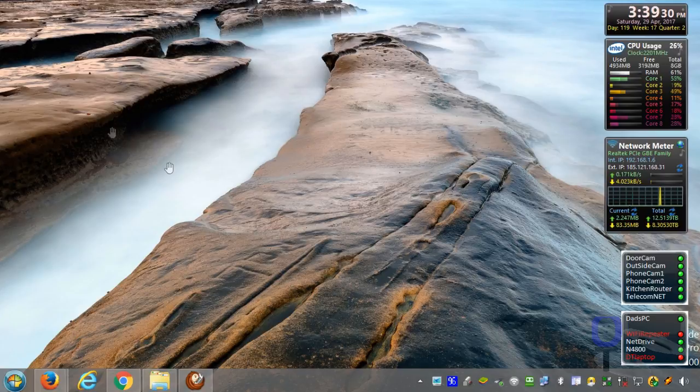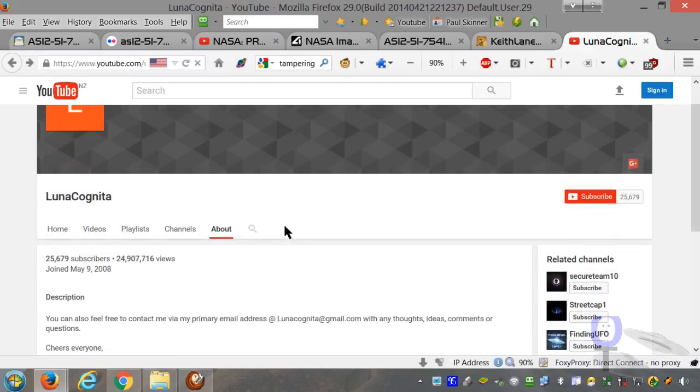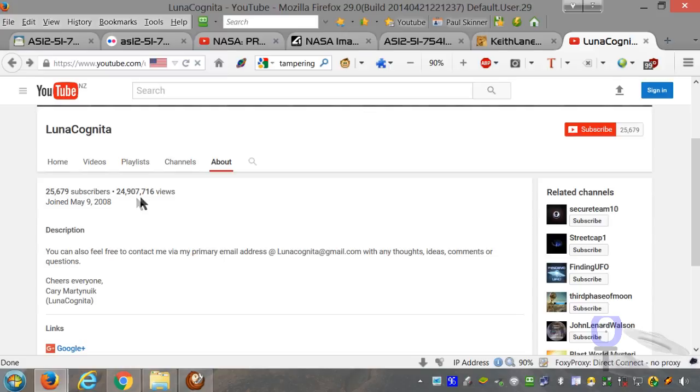So the first site I'm going to look at today was one I used to visit a bit and look at all their findings. I thought I would do some investigation and see if I can duplicate the results. I was a bit shocked to find out that it wasn't as they claimed. The site is this one here, called Luna Cognita. As you can see, it's got almost 25 million views and 26,000 followers, and it's been going since 2008.